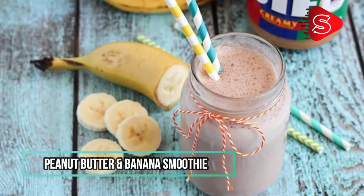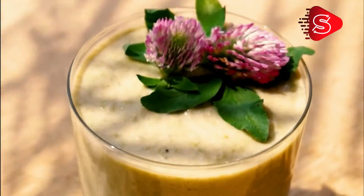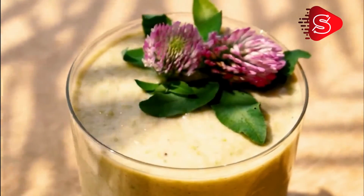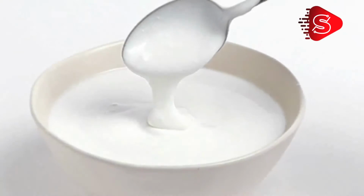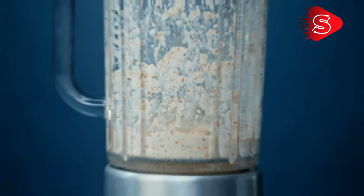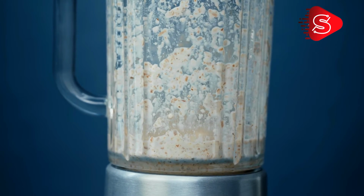3. Peanut butter and banana smoothie. For a healthy breakfast, make some fresh smoothie for your kids with their favorite fruit, banana. Ingredients: milk, yogurt, peanut butter. Add all of the ingredients into a blender and blend until creamy and smooth.